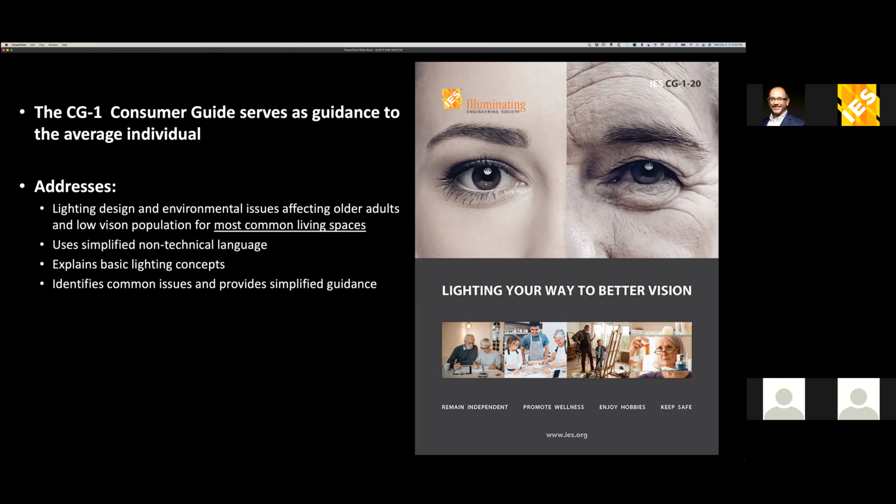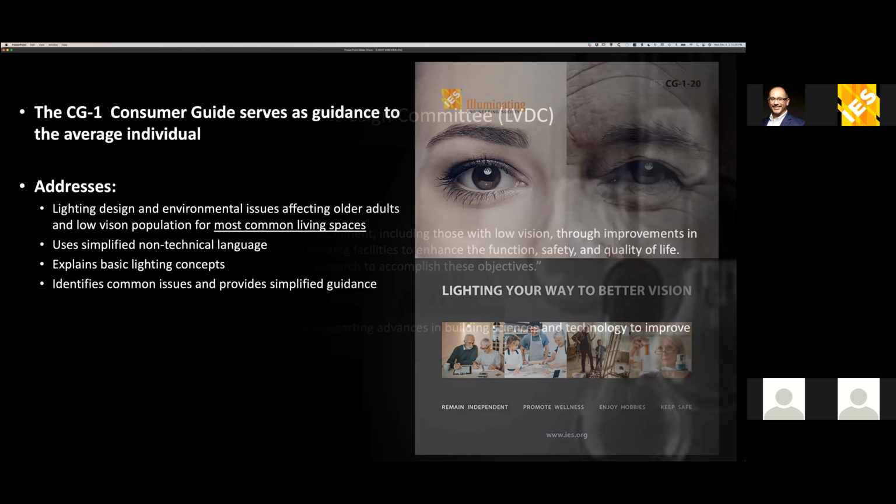It literally goes through a whole design guide of various common living spaces, kitchens, living rooms, bedrooms, those sorts of things, and gives them strategies in which to improve the environment. But it obviously stops short of the highly technical information that is in the RP. The guide is really here as an education resource, both for you to point your clients to, but also for people in general. And we are trying to get the word out through various organizations as a sort of education milestone for us as a committee to bring greater awareness to this need.